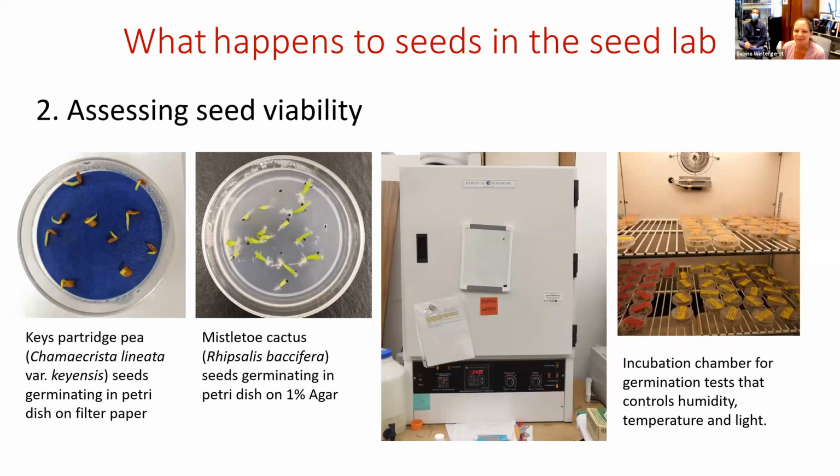Before the seeds are stored in the freezer, we also assess the seed viability, which is really important because for a lot of seeds, we don't know how long they will store in the freezer. So we want to have a baseline germination that we can compare to the germination rate of seeds that we retest after several years. By testing our collections every 1 to 5 years, we also get an idea when the collection starts to lose viability. That's then a sign that we have to use the seeds and recollect the seeds.